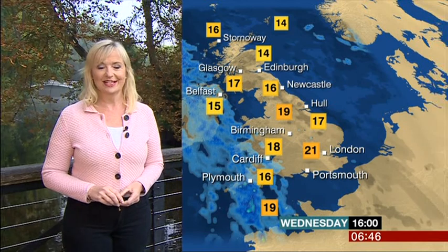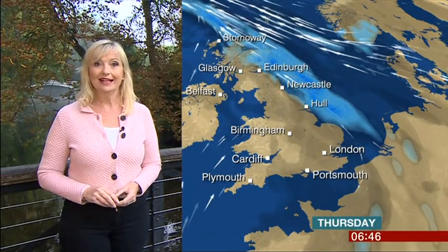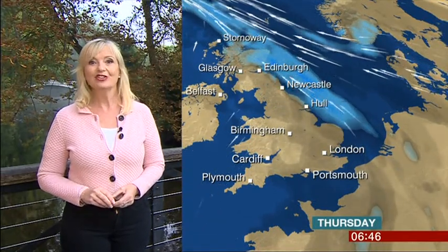And ahead of it, although it's going to be a dull start with the mist and fog and the low cloud, that will give way to some sunny skies coming through. And tomorrow we could hit highs of 21 or 22, for example, once again in the southeast. Now later on in the day, another weather front comes in, but overnight, Wednesday into Thursday, the rain continues to journey eastwards.